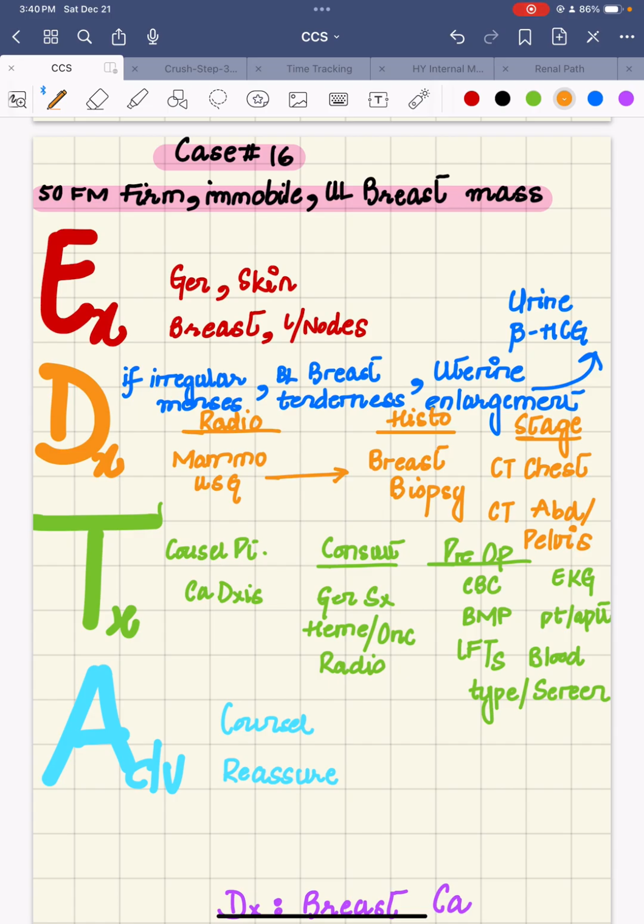In diagnosis, if the patient has irregular menses, bilateral breast tenderness, and uterine enlargement, keep the diagnosis of pregnancy and get a urine beta HCG done first of all. After you are done ruling out pregnancy, then you can get other radiological tests done such as mammography and ultrasound, and confirm with the histological diagnosis of breast biopsy, and stage this patient with CT chest and CT abdomen and pelvis once you are confirmed with breast cancer on breast biopsy.